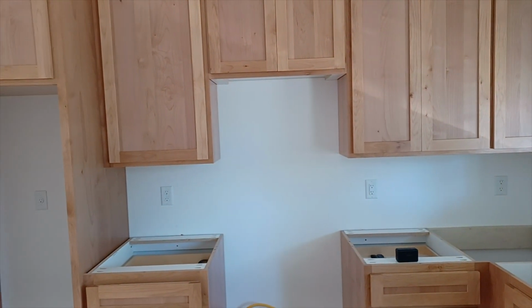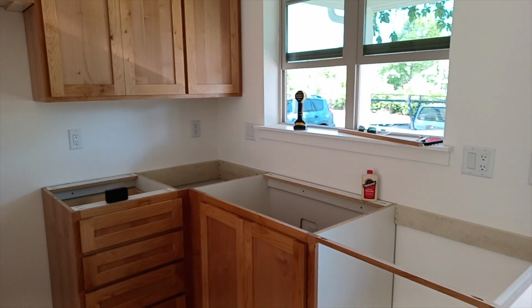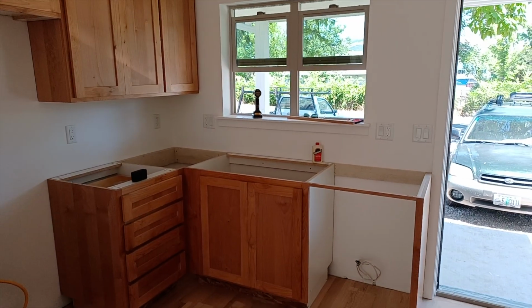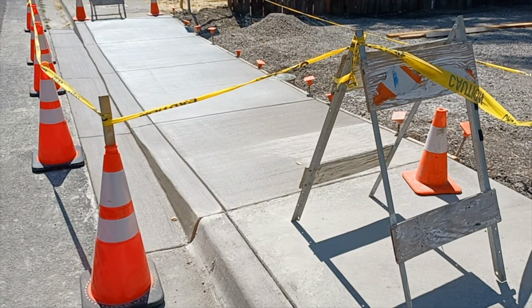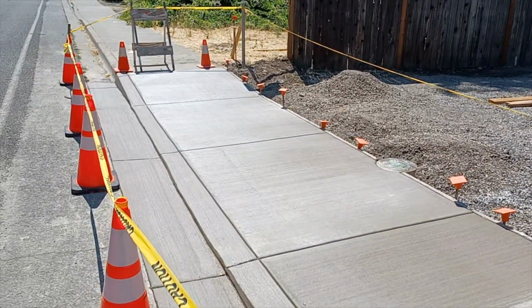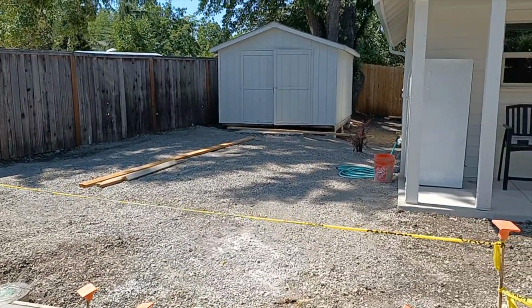Slight deviation from my normal one wall galley kitchen, but the idea was to look out towards downtown, and the only way to do that was to put a little L to put the kitchen sink here. Concrete truck just pulled off, and we've got a nice broom finish on this driveway approach. 12-foot intake here into our parking area.